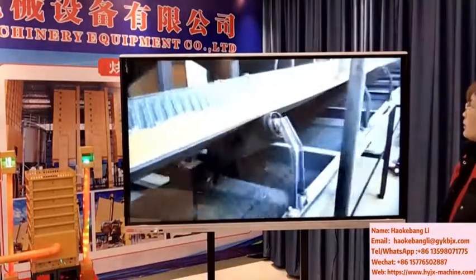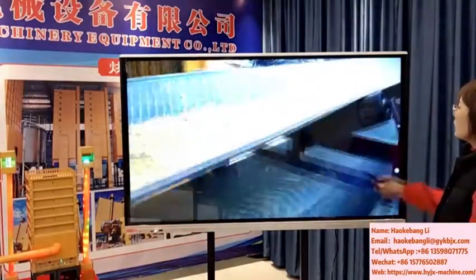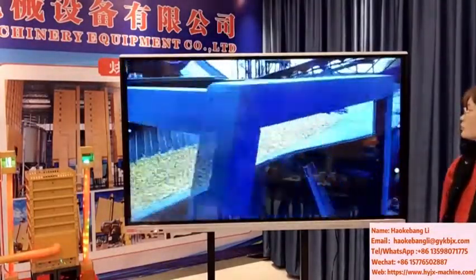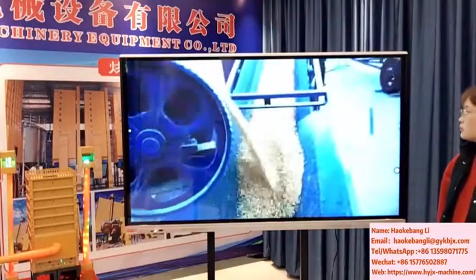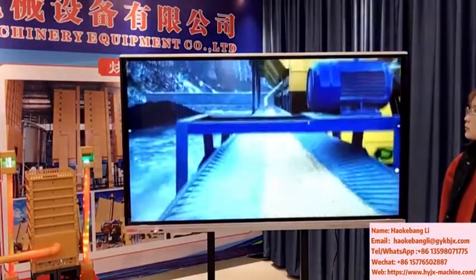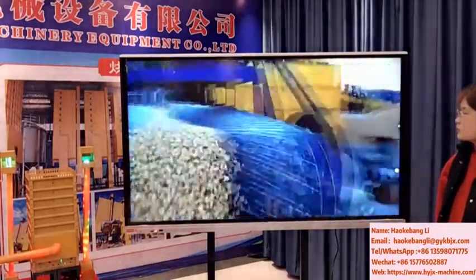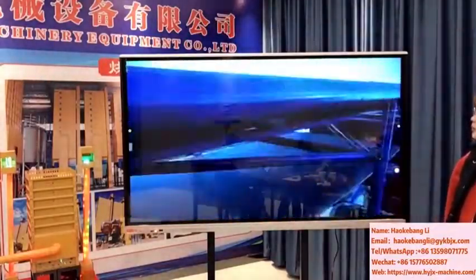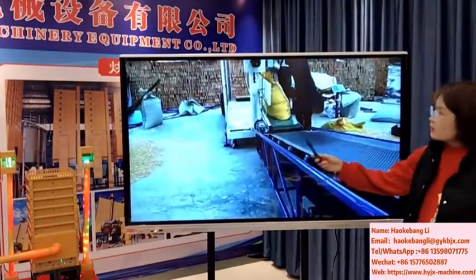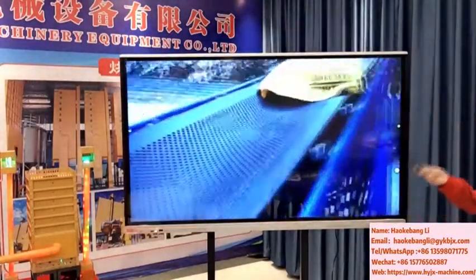And this is the discharge video. You can see the pipes, discharge pipes. Then a belt conveyor is used to transport the paddy. Then after drying, they do packing here, packing them into bags, then to the belt conveyor, then to the truck directly.